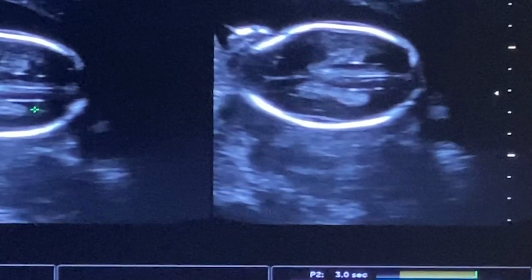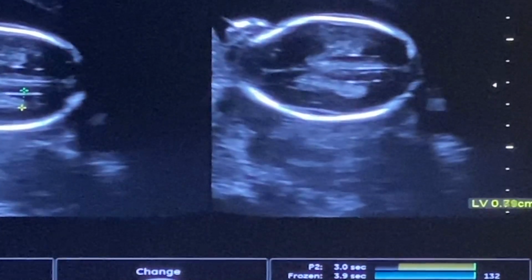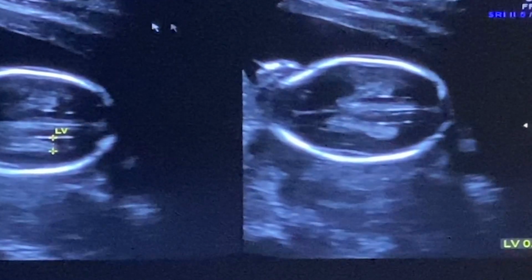These are called the lateral ventricles. This is where the spinal fluid is produced in the brain. Looks very normal.